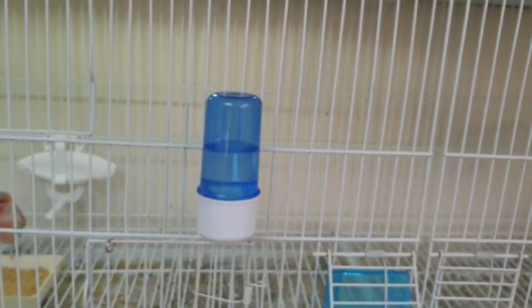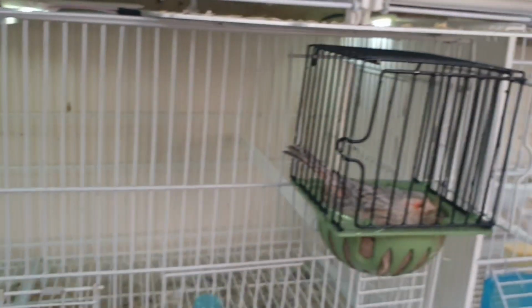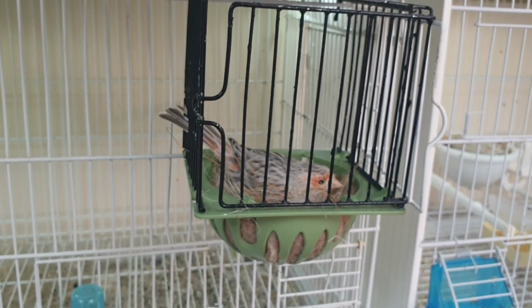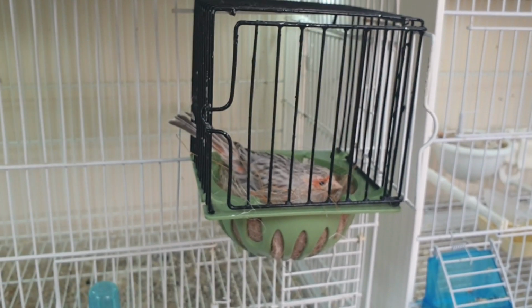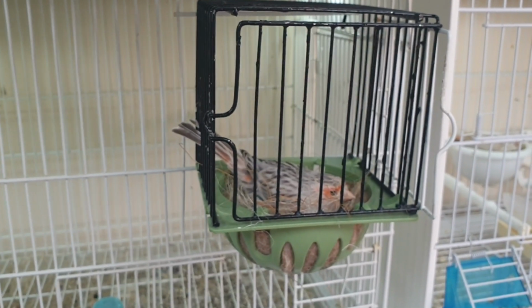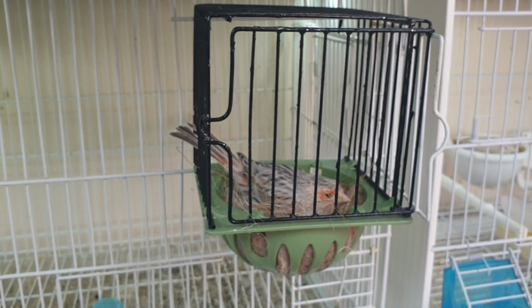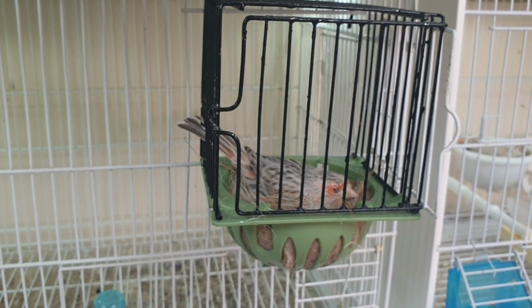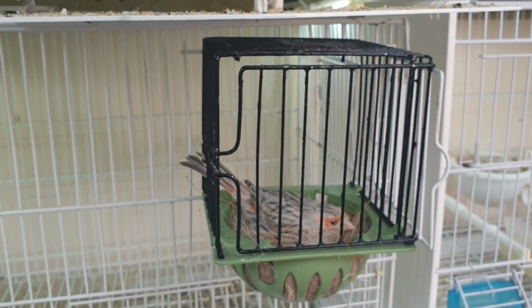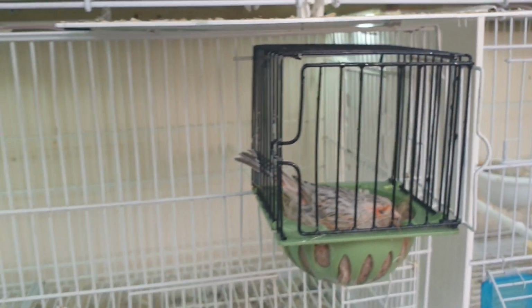The red agate topaz mosaics. The hen's on 2 chicks. She's doing really well. Bit hesitant with her. The first round I did get something out of her, but the eggs got moved on to another hen. So I was quite nervous about letting her sit, but she's doing well. She's got 2. I think she laid 4, so 2 out of 4, not too bad.